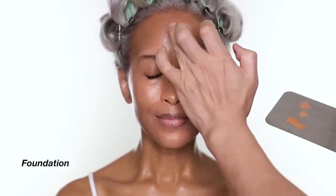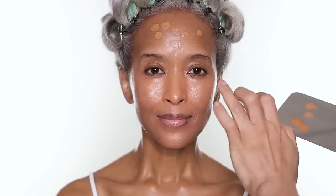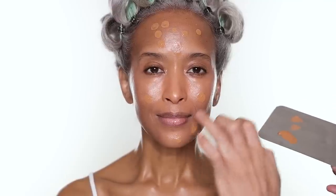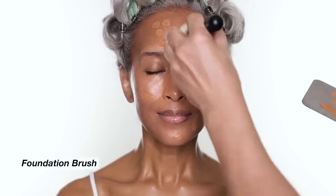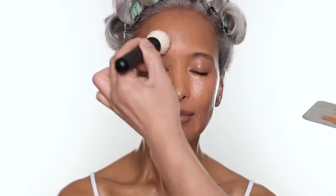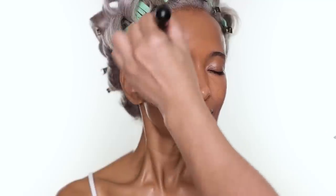Now I'm going to give Karen a fuller coverage foundation. This foundation is perfect for combination or oily skin. And it's a more matte, natural finish, I think. It is transfer proof, sweat and humidity resistant. It's very lightweight on the skin. You see that it covers really well and it gives a really beautiful natural matte finish.